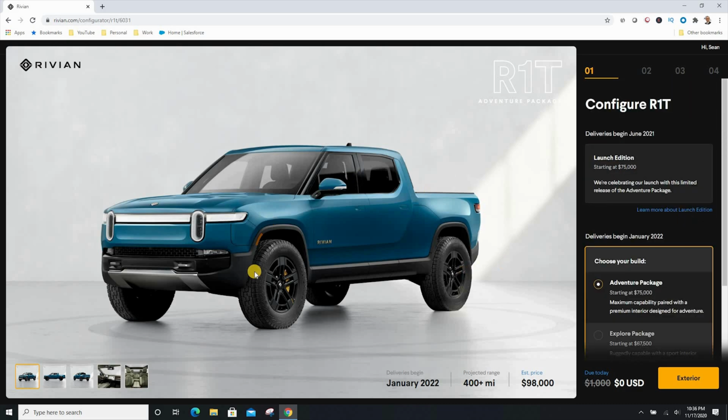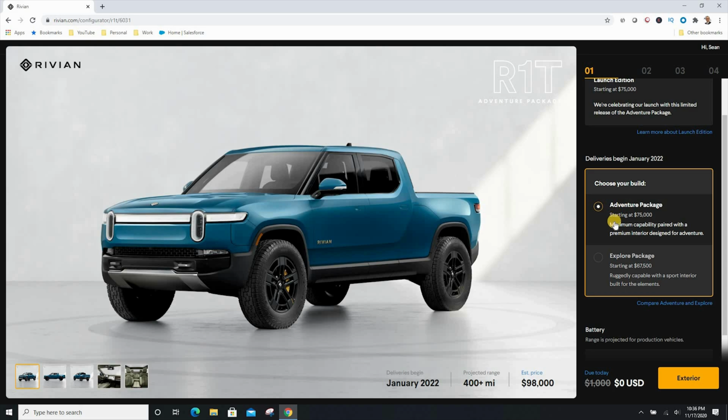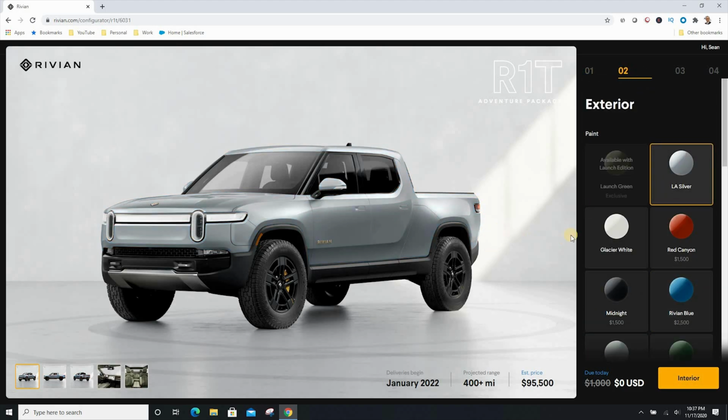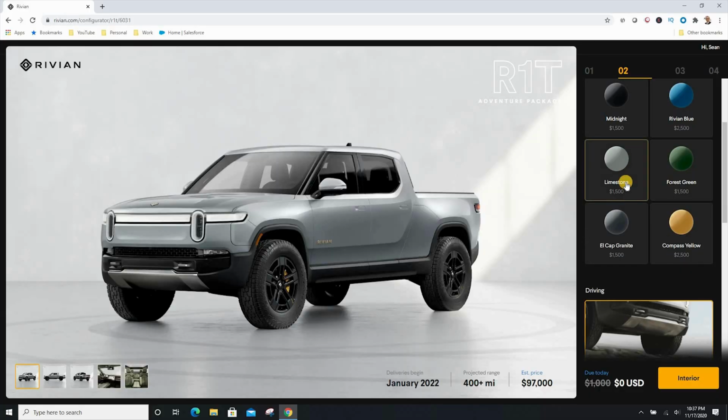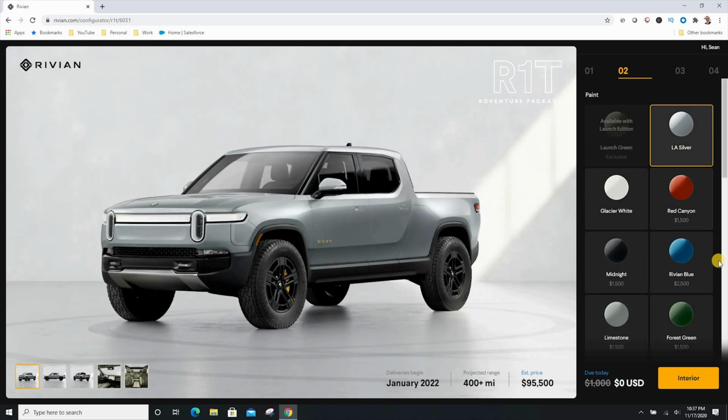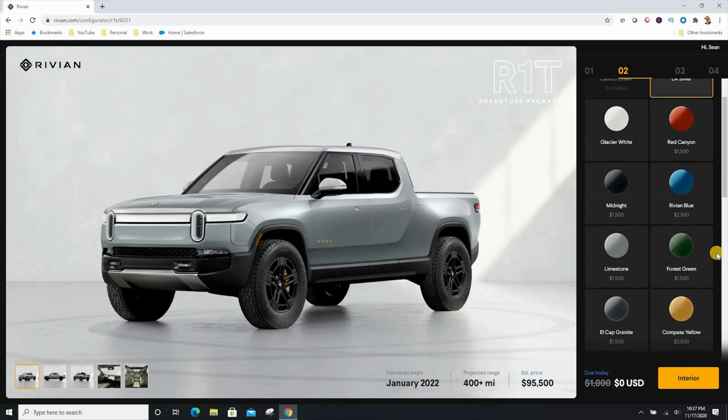So we are back to the beginning here, and what I'm going to do is still choose the Explorer pack, or I'm sorry, the Adventure pack. I'm going to also still choose the Max pack, and now we will move here. I'm going to choose LA Silver. I'm a big fan of getting cars in their launch vehicle color, and this is the color that was shown at the LA Auto Show when this truck was revealed. I think it's a great color. You know, I'm kind of between the limestone and El Cap granite color, but I think the LA Silver, where the truck debuted, makes this truck look so good.